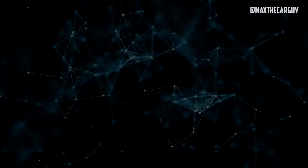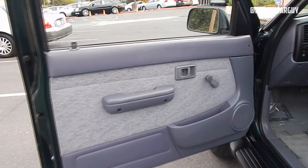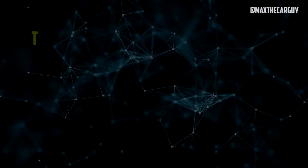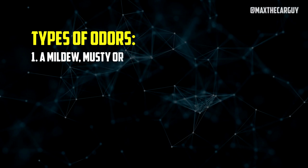Types of smells. Regardless of how old your car is or whether you recently bought a used one, you might notice the following odors in it. The following six types of offensive odors are possible. 1. A mildew, musty, or vinegar odor, or possibly an odor like a wet dog. Think of the smell of old socks or a damp t-shirt left unwashed on the basement floor for a week.